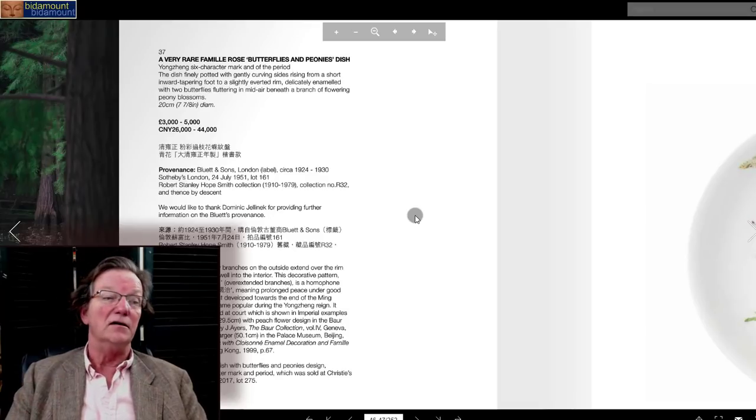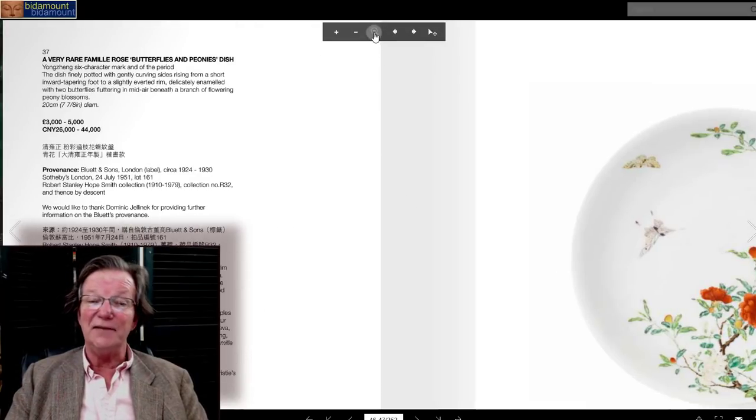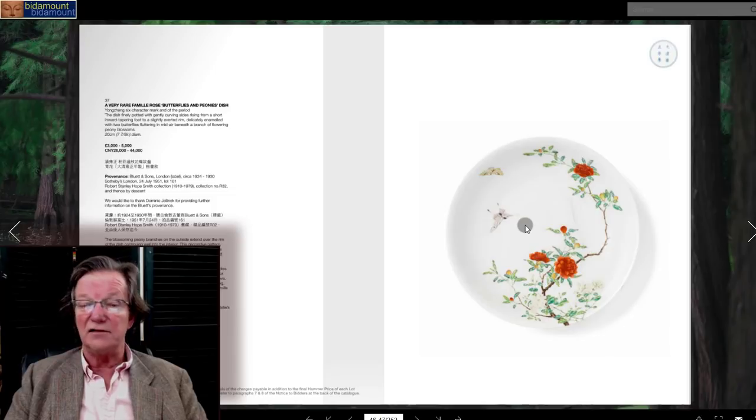Wow, that's a good deal. Well, everybody thought it was a good deal. It ended up selling for 212,000 pounds, or roughly $292,000 US. Evidently, a lot of people went and looked it up.